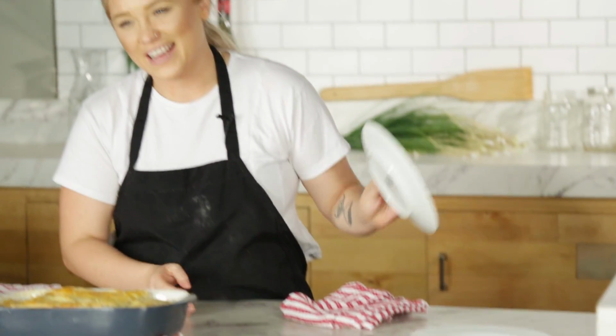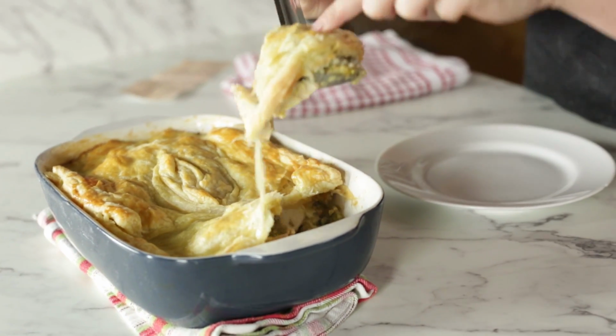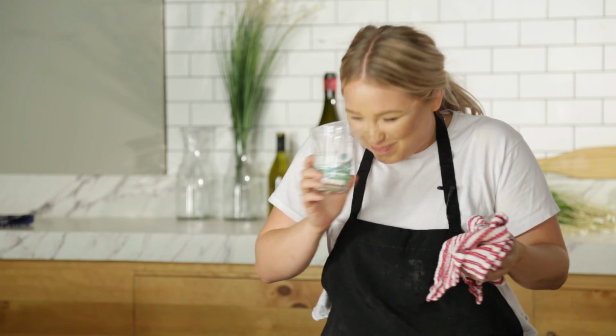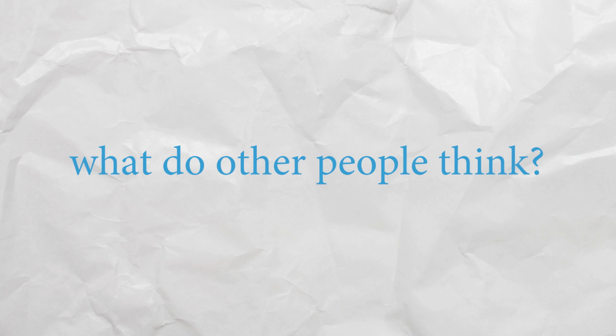Something I've been dreading. How bad could it be? Oh no, fuck. Oh no. Oh god, I'm going out. Oh man. I need someone else to try this though, because I don't know if it's just me. I don't really like oysters that much. I don't think it's that bad. I'm kind of into it.